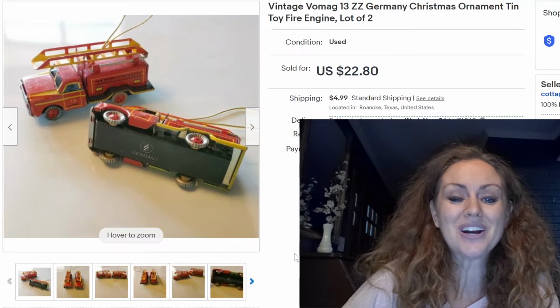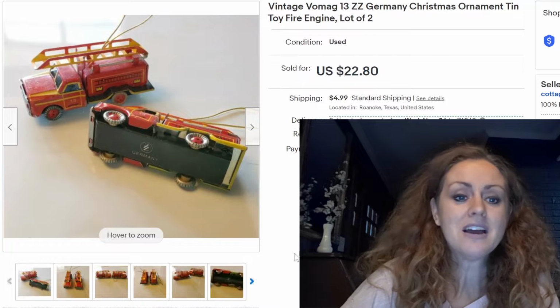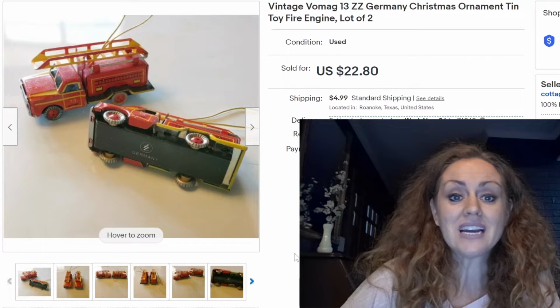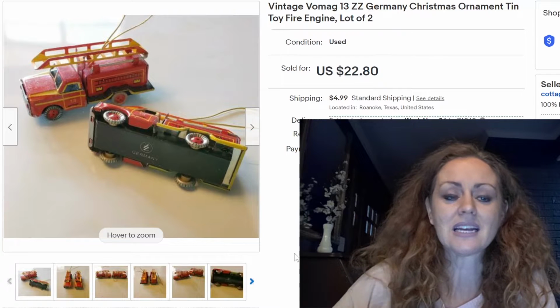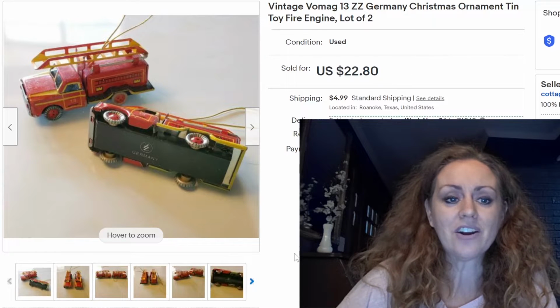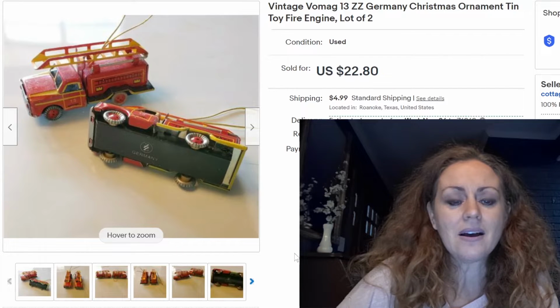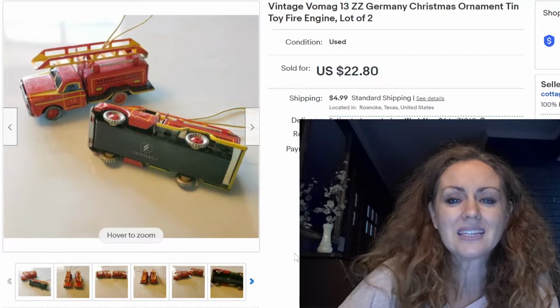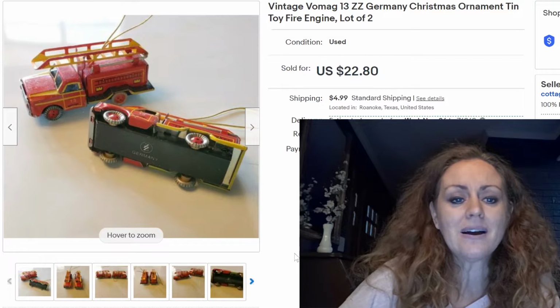Next is 2 more ornaments from the firefighter lot, where I paid $75 for over 200 ornaments. My cost on each one ended up at 38 cents. So this lot here cost me 76 cents because I put the 2 ornaments together. This was a neat set because it was a tin toy fire engine, and those are really popular also. So when I made the description, I made sure to include that also.